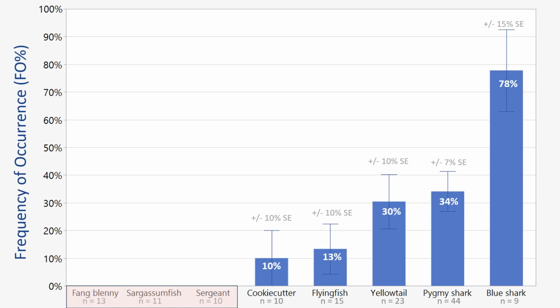Through 135 dissections, we have observed no plastic ingestion by the reef-associated species, while all of the pelagic species had some level of plastic ingestion, ranging from a low of 10% in cookie cutter sharks to a high of 78% in blue sharks.